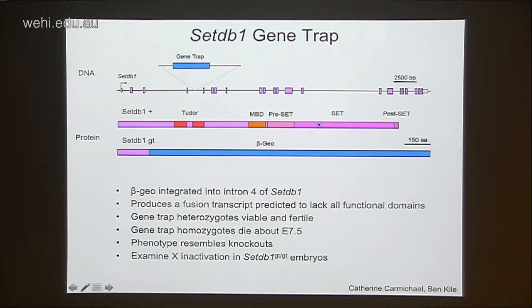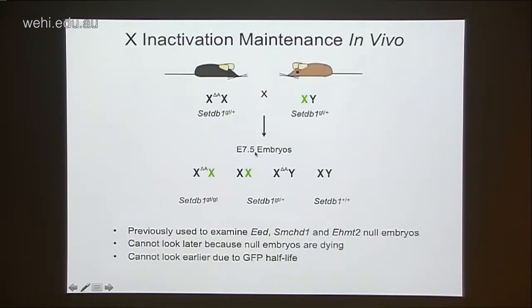So we wanted to examine X inactivation in these Setdb1 gene trap homozygote embryos. To do this, we again used our Xist delta A allele and a GFP transgene. We wanted to look at these Xist delta A GFP embryos, which should have forced X inactivation of GFP, and look at homozygotes, heterozygotes, and the wild-type embryos to see what effect Setdb1 might be having on maintaining this silencing in vivo.